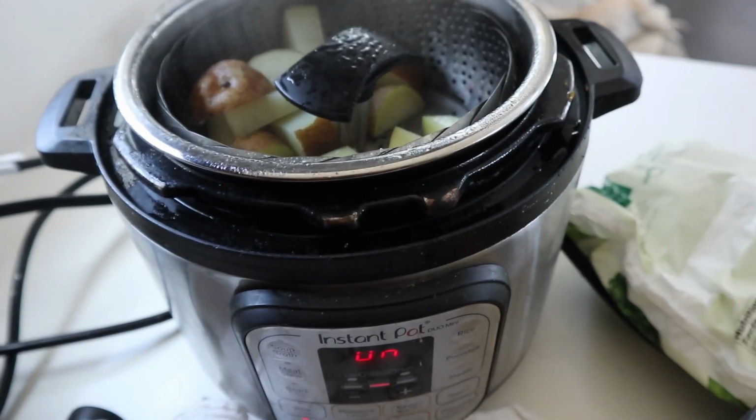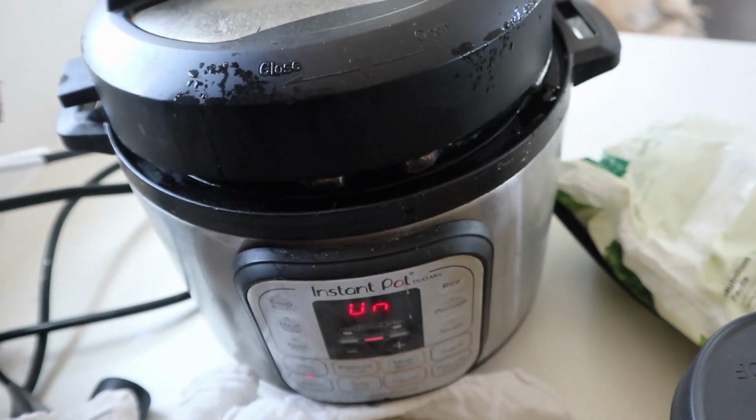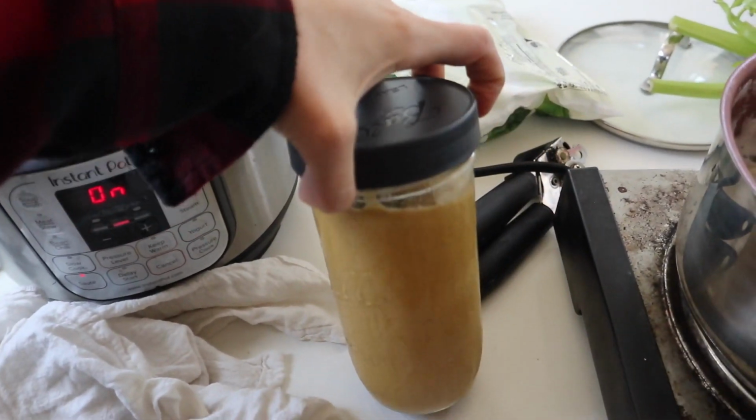All right, so I have my potatoes steaming here. And once these get about done, I'm just gonna throw in half this bag of broccoli, and then I'll just top it with cheese sauce.